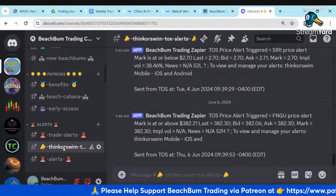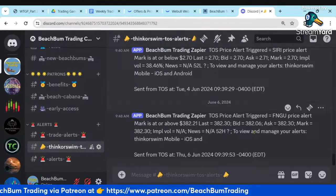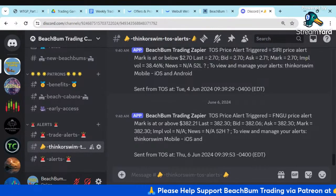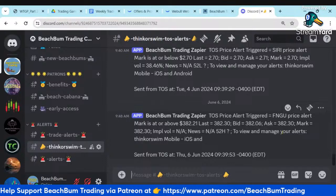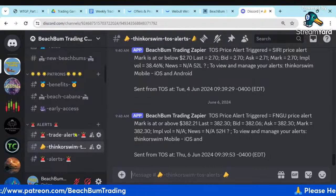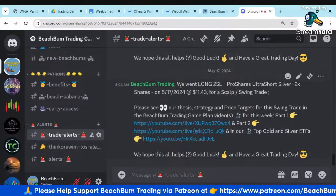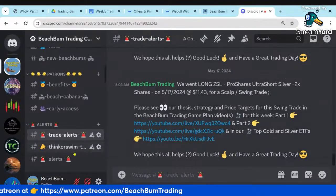The first is a Thinkorswim price alerts, TOS price alerts channel. So I also have price alerts set up in Thinkorswim. When those get triggered, they get automatically posted to the Thinkorswim TOS alerts channel. So you can see when SIRI hit our stop, hit a 52-week low, when FANGU recently broke out, and post those Thinkorswim price alerts. If I follow that up with a trade, then I will reply to that message in the Thinkorswim price alerts channel. If it's a trade not directly related to a Thinkorswim price alert, then I'll post that in the trade alerts channel, so you can see when we went long on ZSL, which is the short on silver. So again, I'll post those in the trade alerts channel.